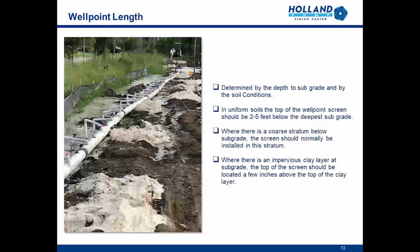Wellpoint length is determined by the work to be executed. For example, if the bottom of the storm sewer pipe is going to be 20 feet down from the surface, then the wellpoints we would use will be 24 feet overall, which allows the well screen to be at least 3 feet below the cut.